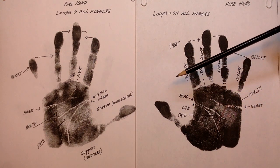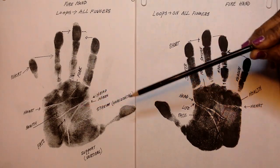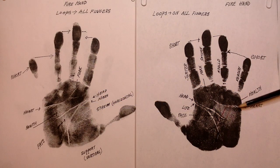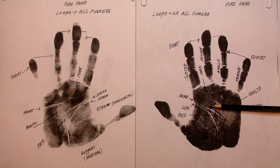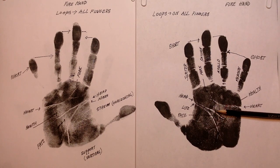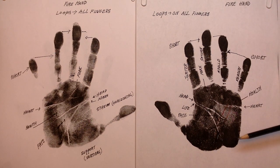There is a little Mars line. It's a little weak in here. Mars is more energy, and it's needed for the weakness here. But back to the headline. The headline is very weak. Serrated in parts of it, and it continues as it moves on. So it's not, well, it's just weak.